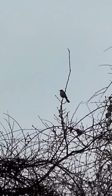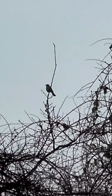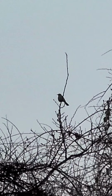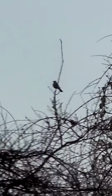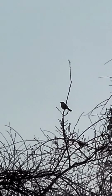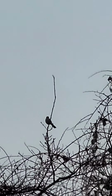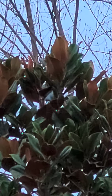I'm guessing that's a mockingbird, but I can't be sure. Hear a cardinal somewhere. I just probably made everybody sick.